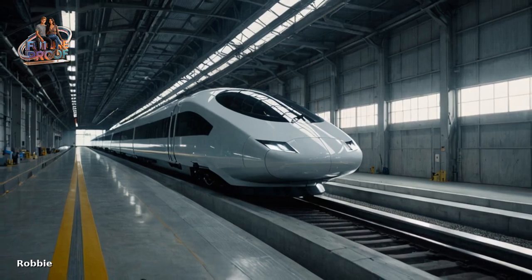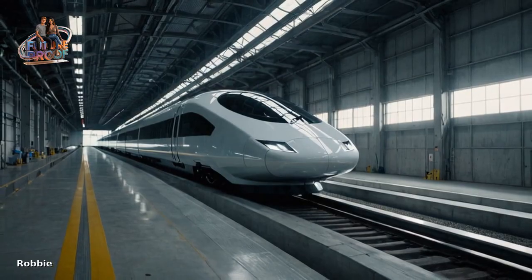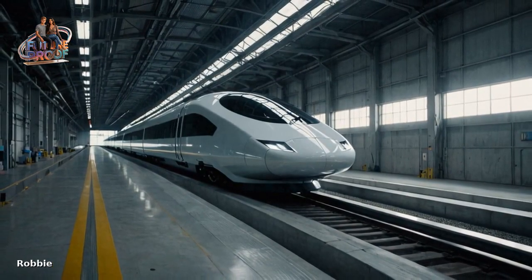And Japan's maglev, magnetic levitation trains, have hit over 370 miles per hour in tests because they don't even touch the track. Maglev literally floats using opposing magnetic fields, no friction, no wheels, just hovering metal at absurd speeds. The catch is maglev infrastructure costs an enormous amount to build, so most countries still use steel wheel high-speed rail.